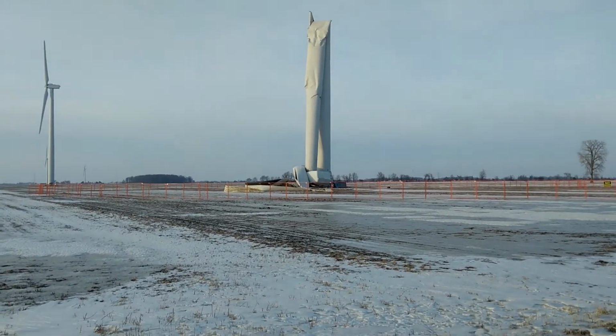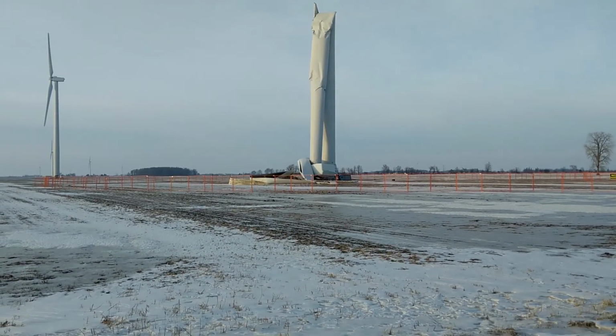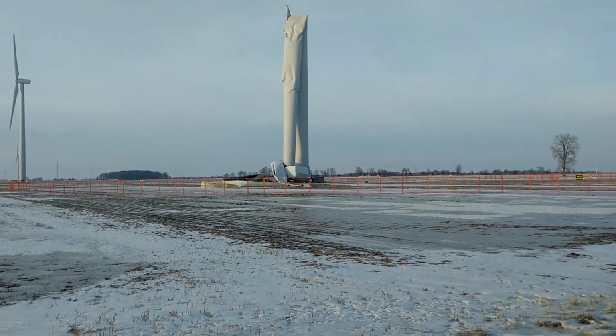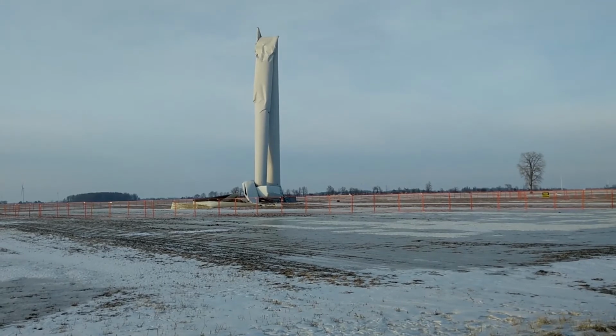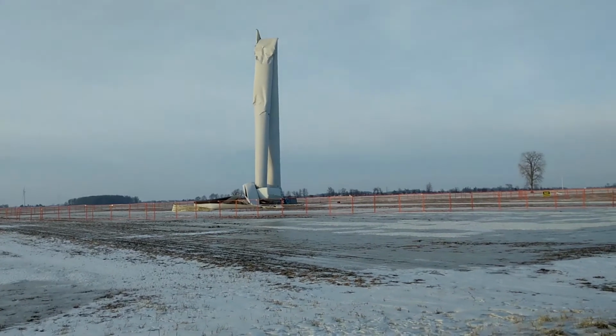Okay, so today something big's happened in the county. One of our wind turbines fell down. As you can see here, it doesn't quite look the way it's supposed to look.